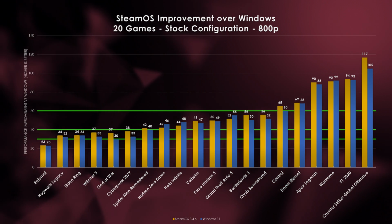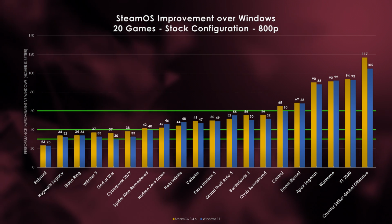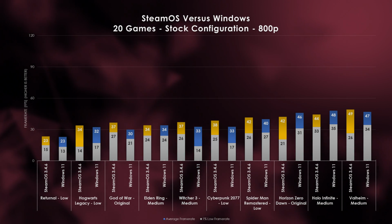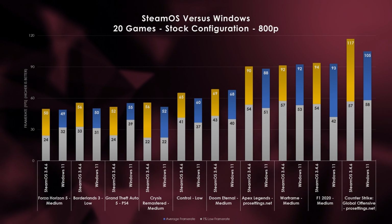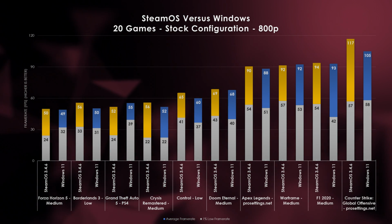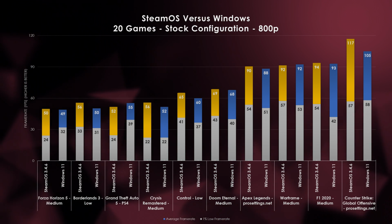I like to use these thresholds because they kind of identify those optimization points for a handheld device. As for 1% lows, things do get messy, with 6 games showing better results within Windows and 8 favoring SteamOS. But it does look like SteamOS shows more significant gaps in 1% lows compared to Windows, so cryo-utils may or may not help you out in that regard.